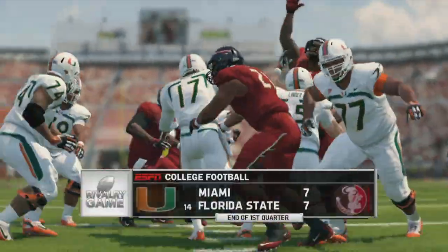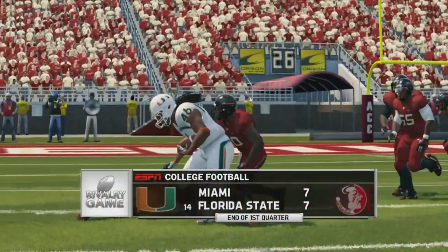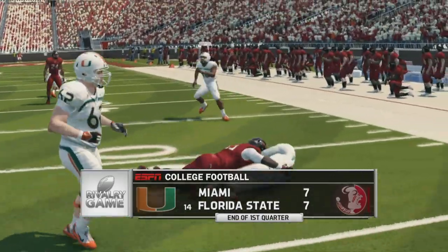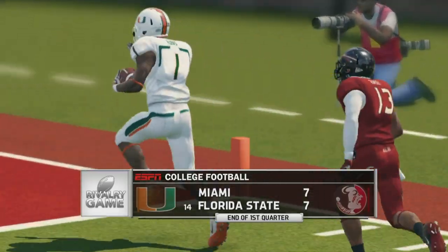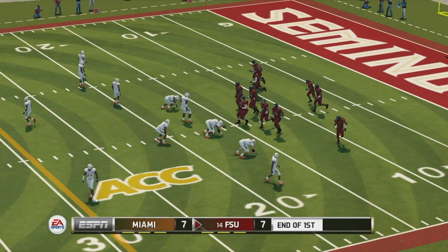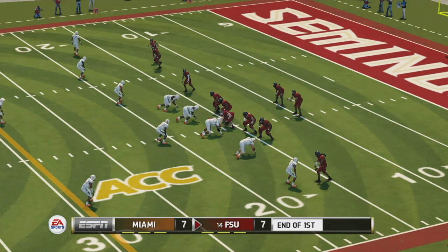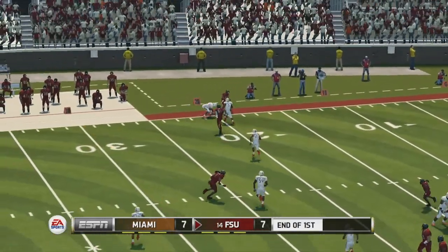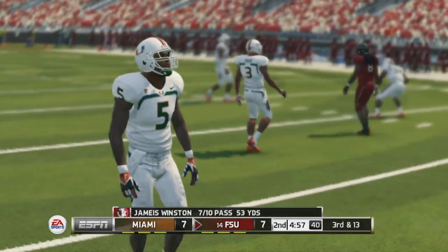We've played one. We're even at 7 in this one. And we welcome you back to the action here, and we have got a tight one going on in quarter number 2. Open man, quick strike, and he can't pull it in.